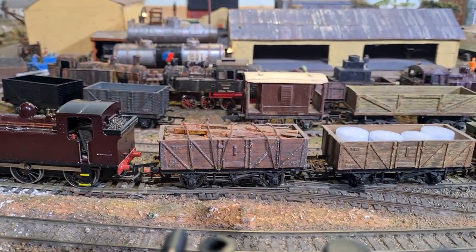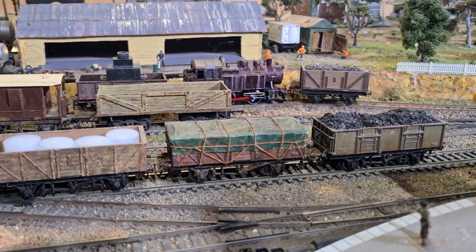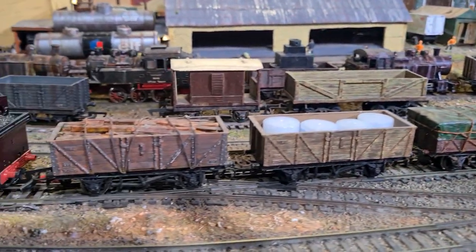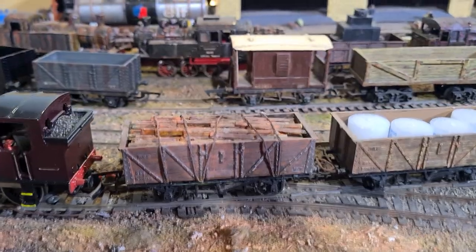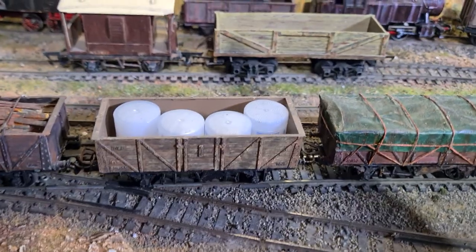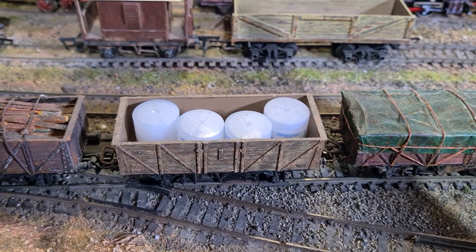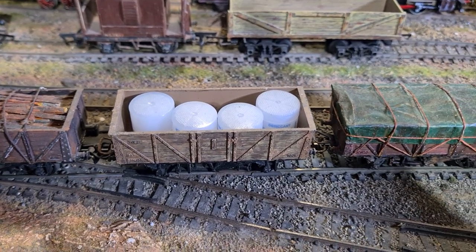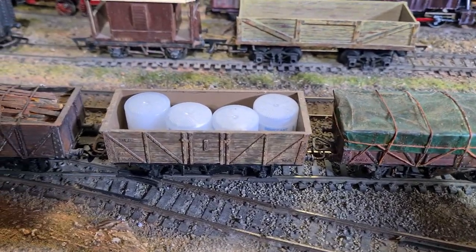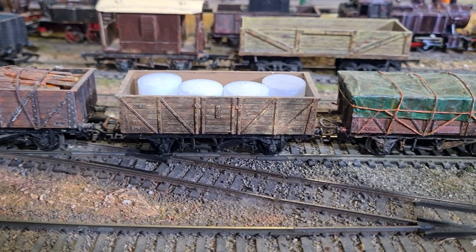Okay, and there are a couple of, these are all Jewess wagons. I've obviously painted them and I made the load for that. They're just desiccant tablets that you find in medication bottles to keep your medication from getting full of humidity. That's the perfect weight for that carriage because it likes to derail a bit.